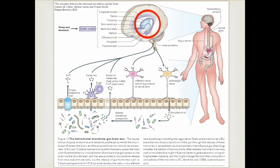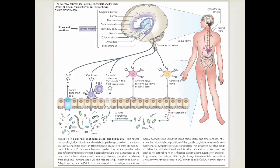But the opposite is also true. The brain talks to the bacteria. So stress, emotions can directly influence the microbial composition of the gut through the release of stress hormones and sympathetic neurotransmitters. And this can directly influence the gut physiology and also change the composition of the microbiota. So it's a two-way street.